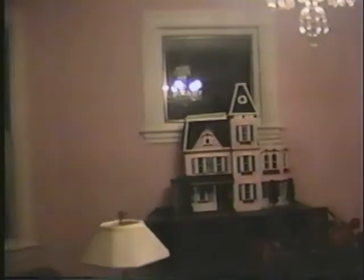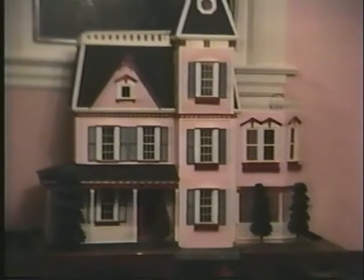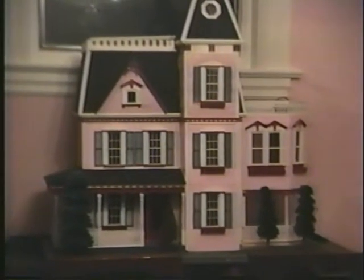You on the phone? Nah, I'm just shooting some video of the progress we made on the house so far. Nothing really to show, but you know, later on it'll be interesting. There's the beautiful dollhouse, the Windy and Karen dollhouse. Anyway, that's about it for today.